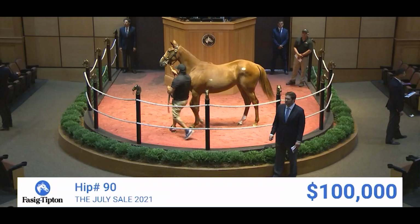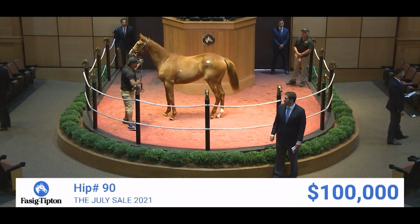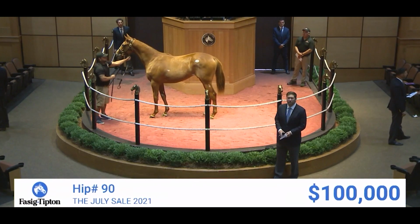We bought the Taproot filly out of Tisn't She Beautiful and will be trained by Todd Fletcher. Extremely athletic, a lot like him. We're excited to see him on the track.